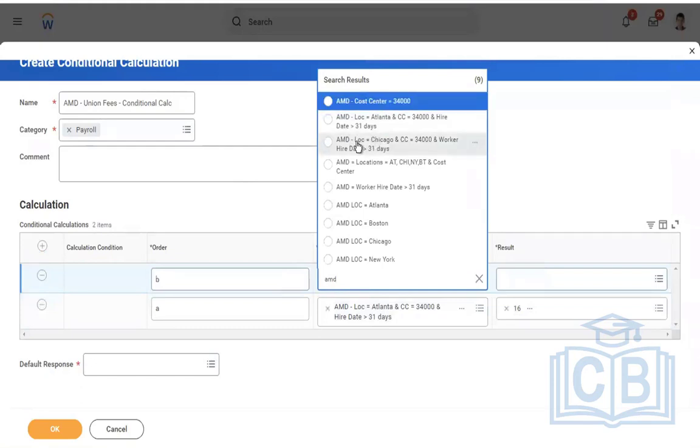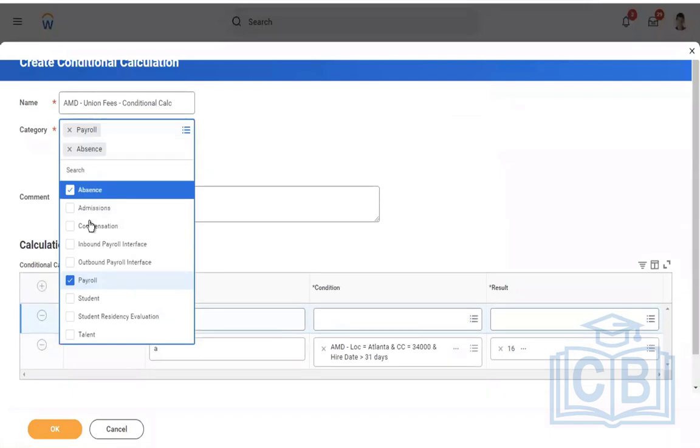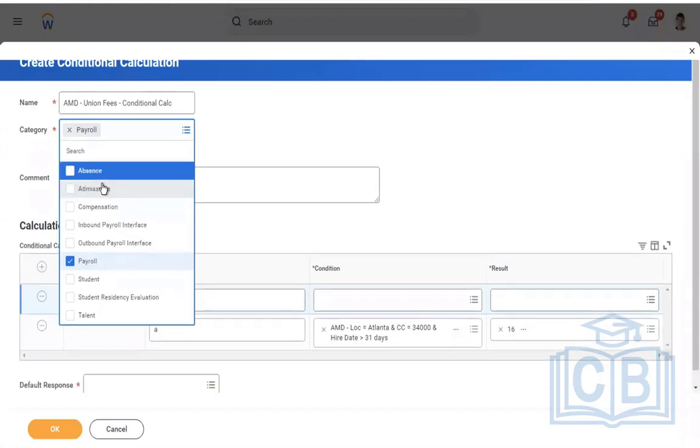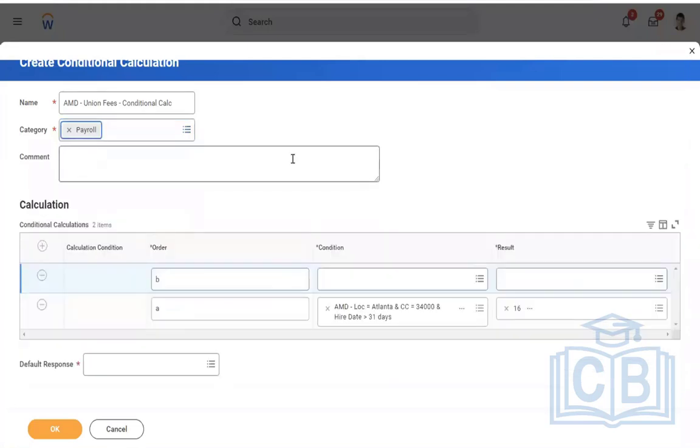Yeah, they're asking about category, right? So it will take time or compensation along with the payroll. Yes, ma'am, you can still select it. The purpose of the categorization is for reporting purposes. How many absence calculations I have. When I tag this as absence here, then only I can see it under the absence report. Something like that.